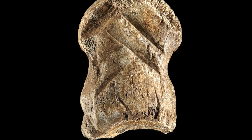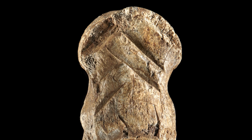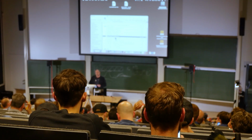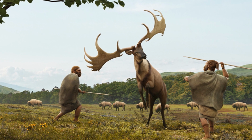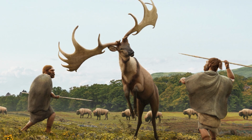About the size of a chess piece, it was carved with 10 deep, slanting lines on one side. Rousseau, a University of Tübingen archaeozoologist, immediately recognised it as a phalange, more precisely, the second knuckle bone of a large hooved animal called Megaloceros.